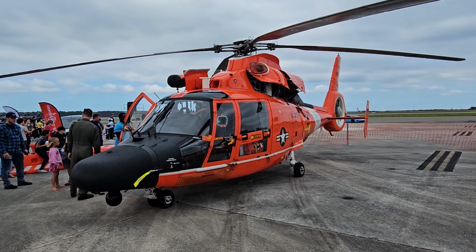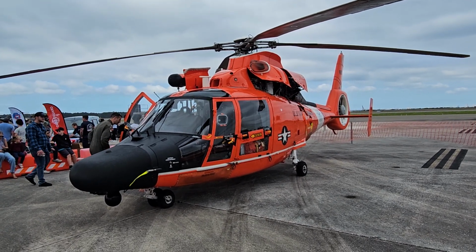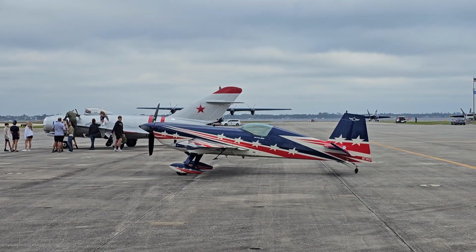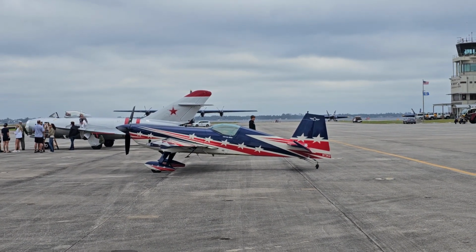And more toys, this time from the U.S. Coast Guard. F-35, check it out. The Lightning II. And nothing like an old MiG right there, everybody. Along with the aerobatic plane, which we had on film earlier in one of our videos.